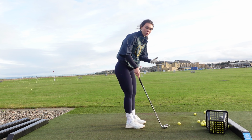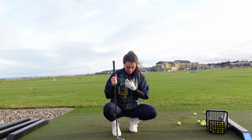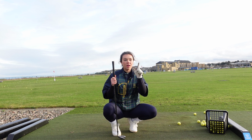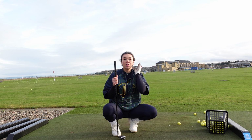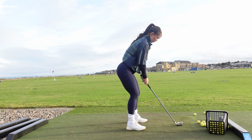We're going to do the 3-ball drill. 3-ball drill is essentially like, first ball I just think of my backswing, second ball I think of my hips, third ball choose a target and we're going to get to that target with that swing.